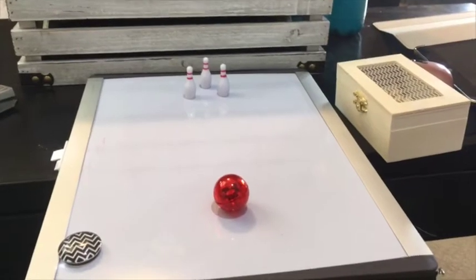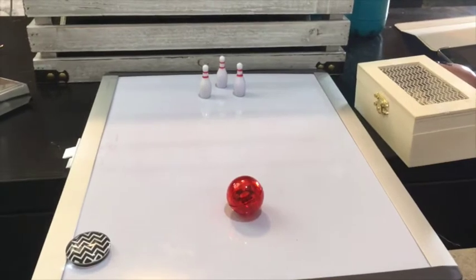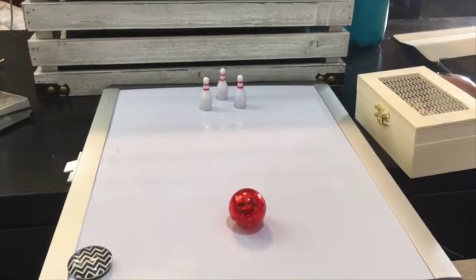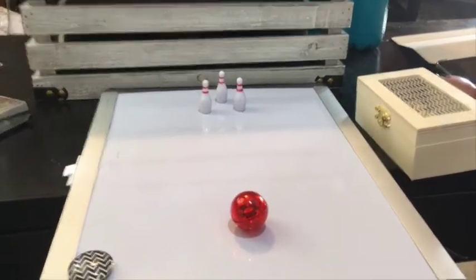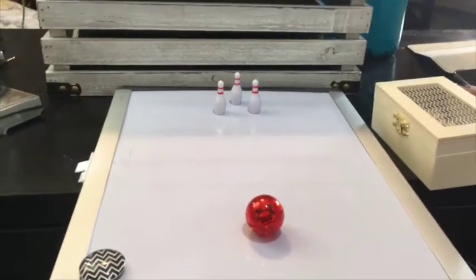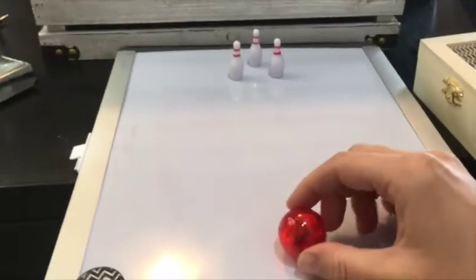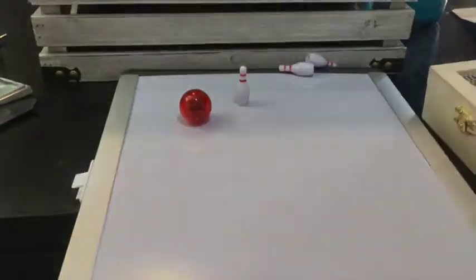The VIPKid PowerPoints often have bowling for learning new words, like putting together p and at as pat. So to help motivate them, I'll often get them to say the word, and if they connect it by themselves, we will actually go bowling. So I say, ready, go! Yay! Strike! It's pretty fun.